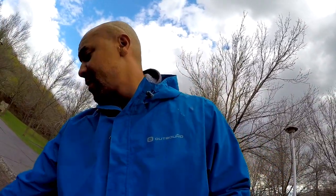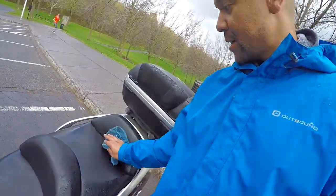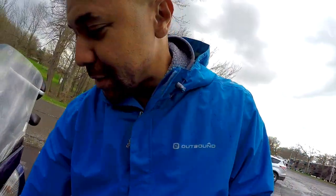So, as luck would have it, I brought the bike out and I get rained on. Now I'm sort of rushing to get it dried again so I could give you guys a nice close up of how she looks.